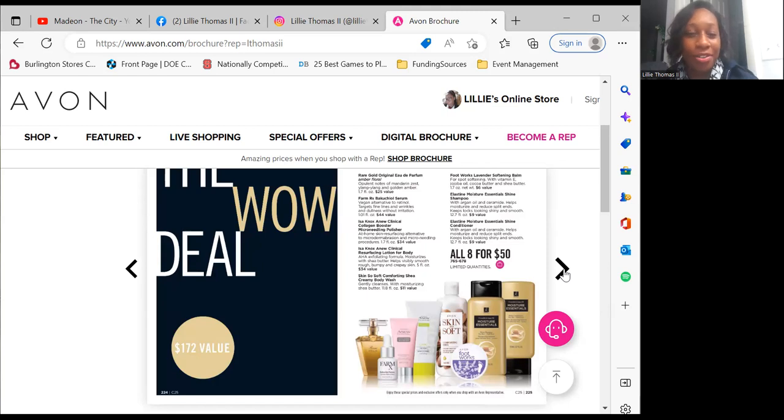And again, I'm telling you, these are real. These are not just pictures in a book and wish lists. Unless you leave it that way, you can make them a reality. You can buy them for yourself. The wow deal, all 8 for $50. You can get Rare Gold Farm X, A New Again, Skin So Soft Footworks, Moisture Essentials, and more Moisture Essentials.